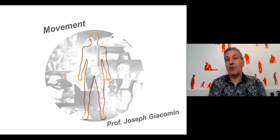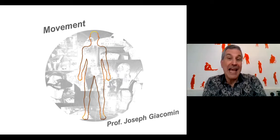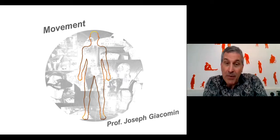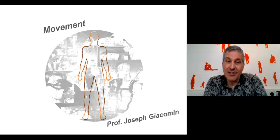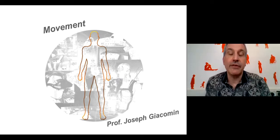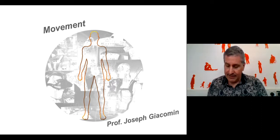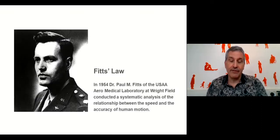Something that has no ability to react to its environment, to react to stresses or things acting upon it by motion, something that can't move any part of itself in any way to react to its environment, usually is not alive. So movement is essential to life, actually, and it's one consideration amongst the many in human factors and ergonomics. It's very important, but oftentimes it's not given the priority it deserves.